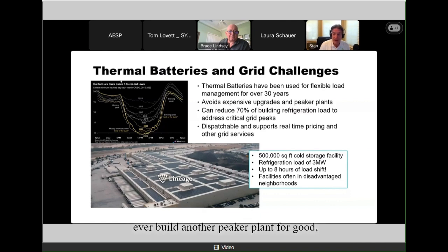They avoid it, and there's no need to ever build another peaker plant. For goodness sake, we have so much technology out there right now that we can use instead of a peaker plant. No need for anything like that anymore at this point. And this building that you see in front of you is a cold storage facility.